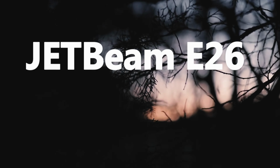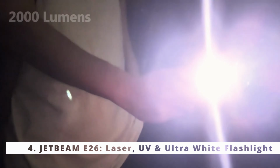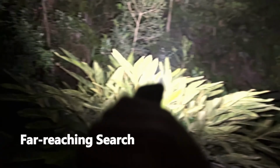We're super excited to introduce you to a groundbreaking piece of technology that will completely revolutionize your everyday carry gear. Meet the JetBeam E26, the ultimate EDC flashlight that packs a punch with its incredible features. First off, let's talk about the power.